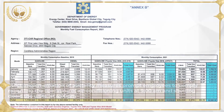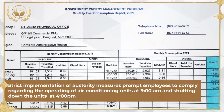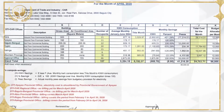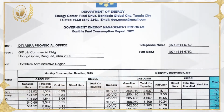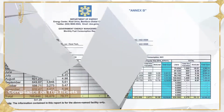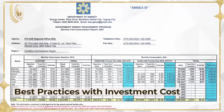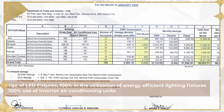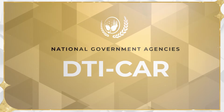costs. Strict implementation of austerity measures prompt employees to comply regarding the operating of air conditioning units at 9 a.m. and shutting down the units at 4 p.m. Air conditioning units are set to fan mode from 12 noon to 1 p.m. Air conditioning units are switched off when not used. Compliance on trip tickets, fuel, and dispatching are monitored. Best practices with investment cost. Use of LED fixtures, 100% in the utilization of energy-efficient lighting fixtures, 100% use of inverter air conditioning units.